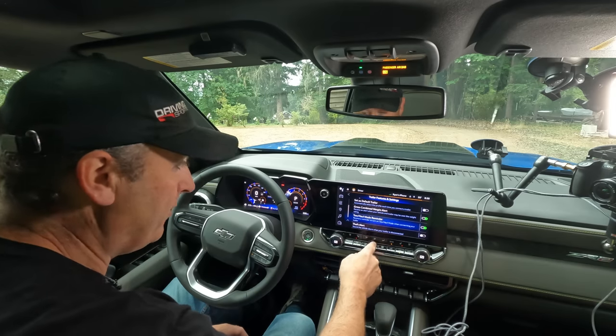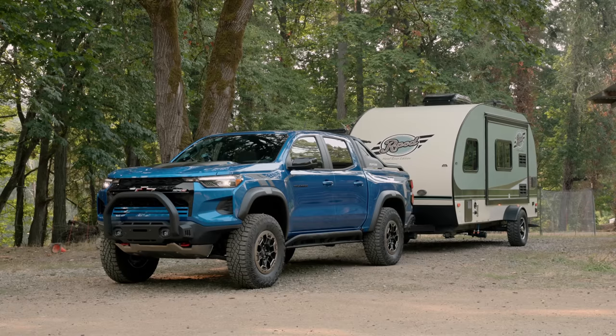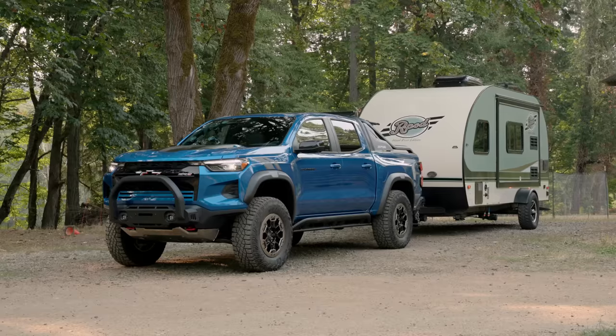Say yep. So it's now asking me what kind of trailer it is. I'm gonna say it's a travel trailer. Go ahead and hit done. Ooh, theft alarm. So this is cool. If somebody disconnects your trailer, it'll set off the vehicle alarm when you're parked, which is neat. Time to head out and hit the highway.